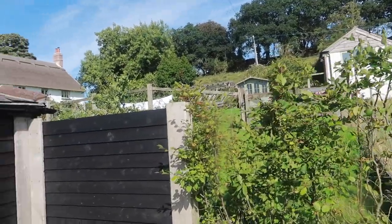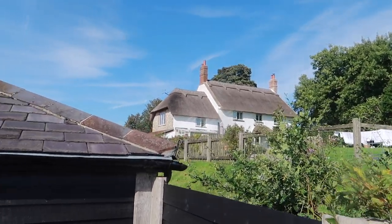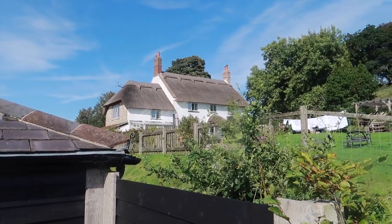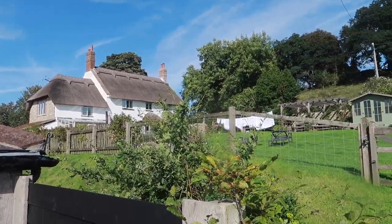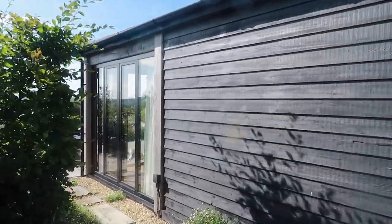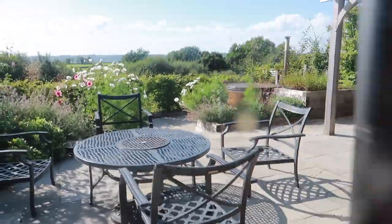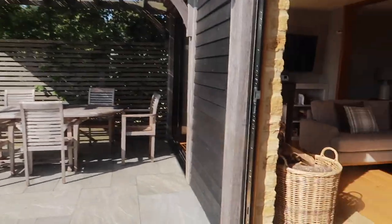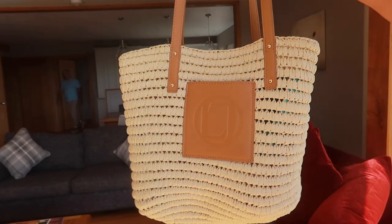Oh wow, look, it's a thatched roof cottage. That's where the owners of this barn live. Wow, what a beautiful thatched roof. I'm still holding my handbag. And by the way, it's my basket bag.